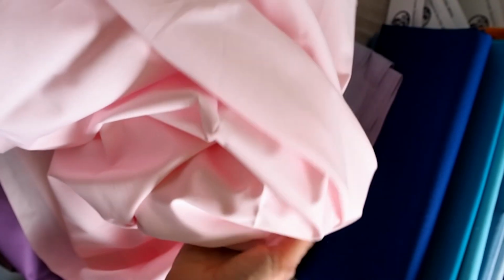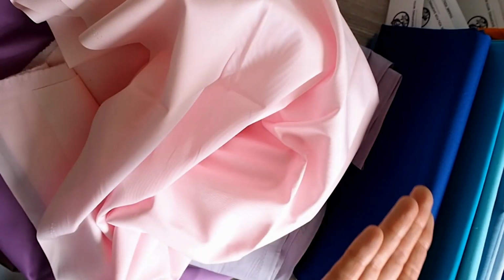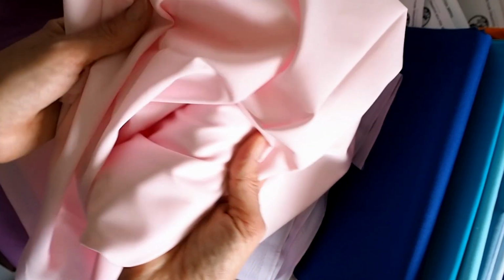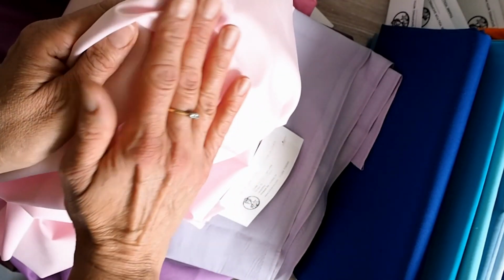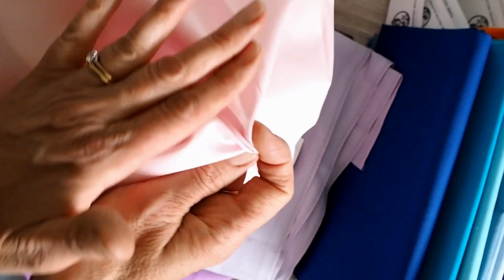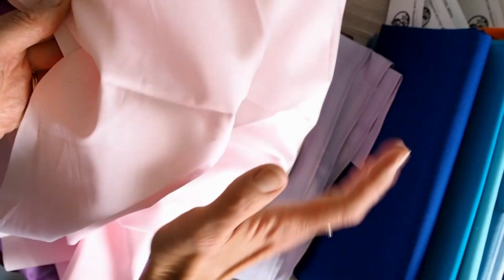And again, they wash at a high heat and they behave so wonderfully as a cotton would do, that you can launder these with your cottons and you have that softness that you get with the cotton poplin near to your skin. So these are beautiful for babies and toddlers' soft, delicate skin.